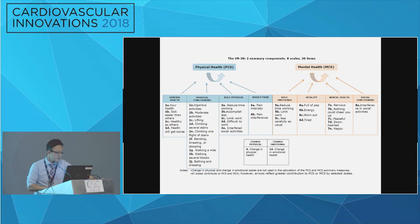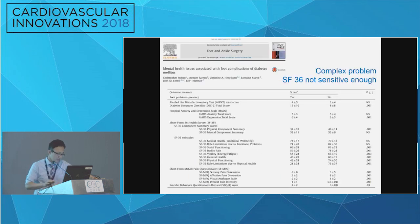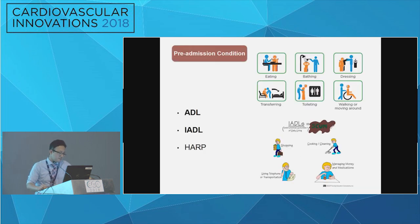And a lot of times we use instruments like the SF-36 and mental health status. You ask general questions like, are you nervous? Are you peaceful? And all those general questions. But again, these are not really sensitive enough to detect the status of the patients. This study compares those people who had a foot problem and the people who didn't have a foot problem, and looked at all those factors, and found all those factors are worse in those people who had a foot problem, but the mental health section of the SF-36 was not really different. So again, that quality of life measure is not a really sensitive instrument to judge those patients.